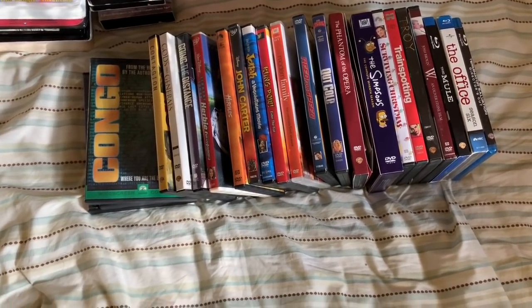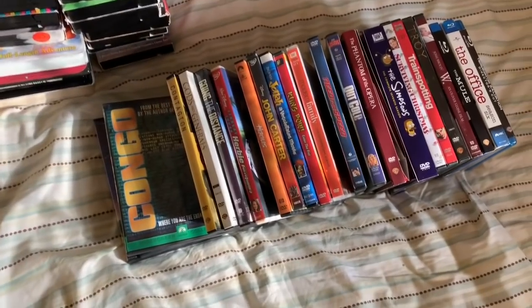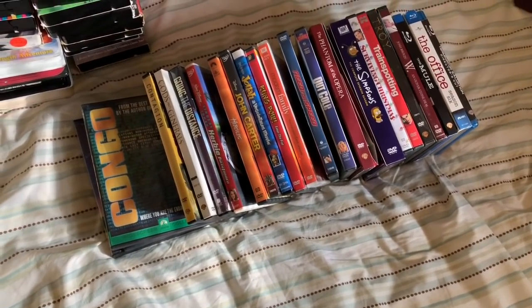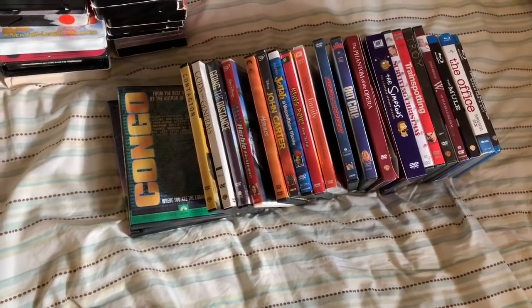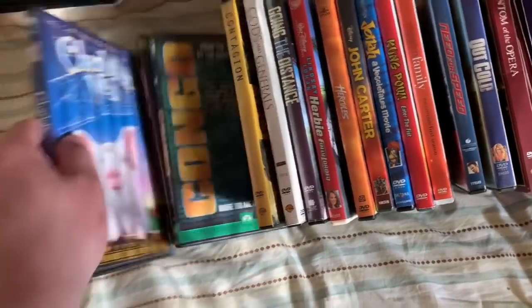But if I don't say anything, then I got it at either one of the Goodwills. And I'm not going to say for each one whether I got it at the one in Stratford or Audubon, because I don't really feel like it. But anyways, let's get on to the DVDs.